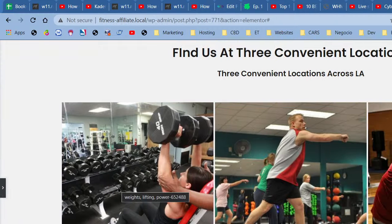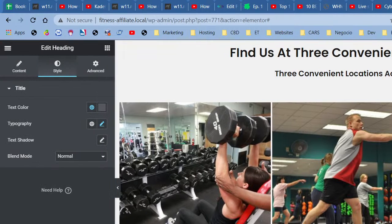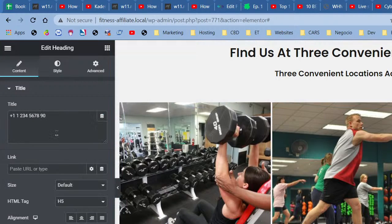Now we're going to change the color to be a little bit lighter than what Chino Hills is. And while we're at it, why not add an email address? So we're going to duplicate this, and we're going to say chinohills at fitnessexpress.com. Let's say that this is the actual domain name and this is the actual mailbox.